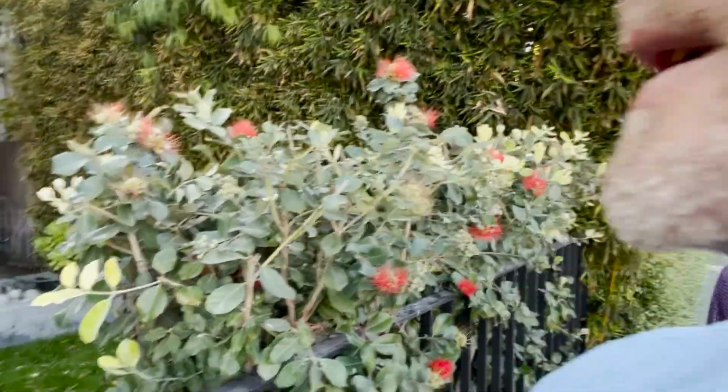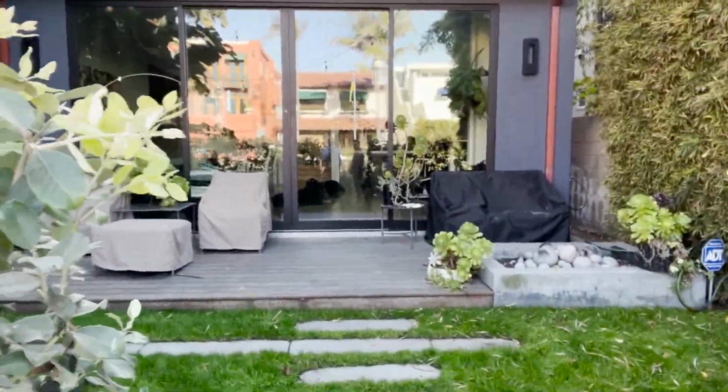Oh wow, this is nice. As you can see, a lot of very modern architecture with glass going all the way. You have a puppy here, the chocolate one. Her name is Joyce. Okay, baby.